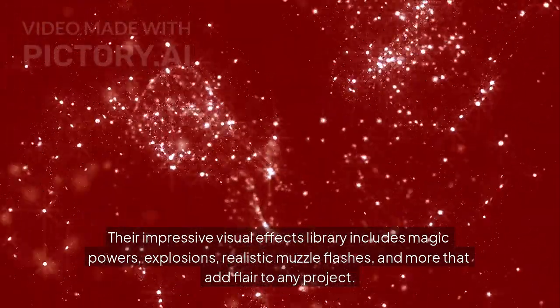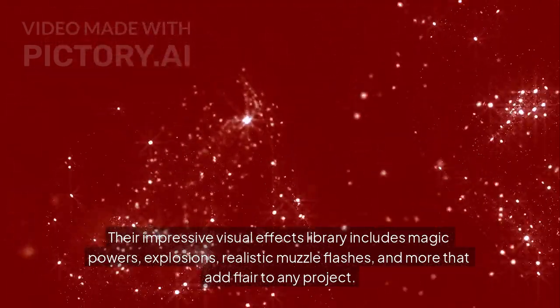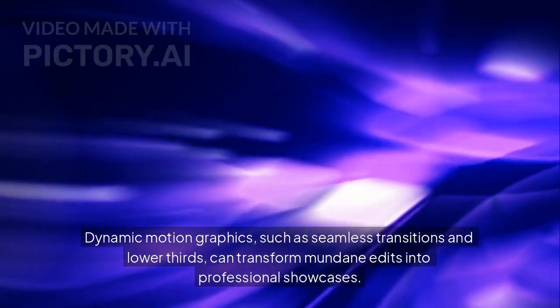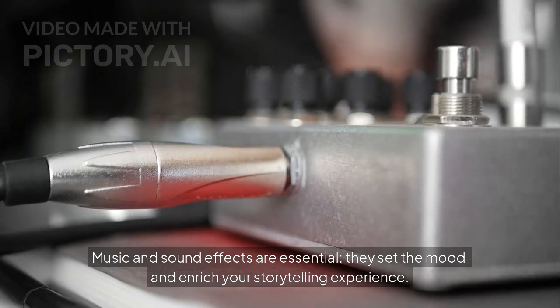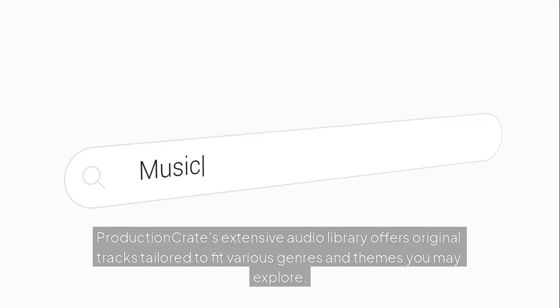Their impressive visual effects library includes magic powers, explosions, realistic muzzle flashes, and more that add flair to any project. Dynamic motion graphics, such as seamless transitions and lower thirds, can transform mundane edits into professional showcases. Music and sound effects are essential. They set the mood and enrich your storytelling experience. ProductionCrate's extensive audio library offers original tracks tailored to fit various genres and themes you may explore.